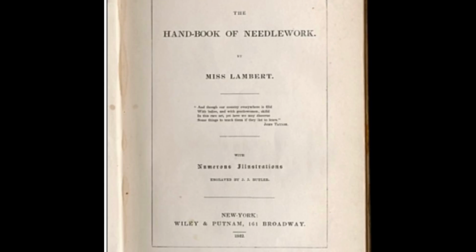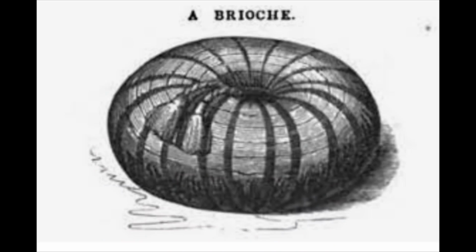The earliest reference to the brioche stitch is from 1842 in Frances Lambert's Handbook of Needlework. And this came into popularity because under Queen Victoria, the cult of domesticity became a thing. I'm going to put up some pictures of a very popular cushion that was called a brioche. And if you see it, you'll know why. It looks just like a pastry of some sort.